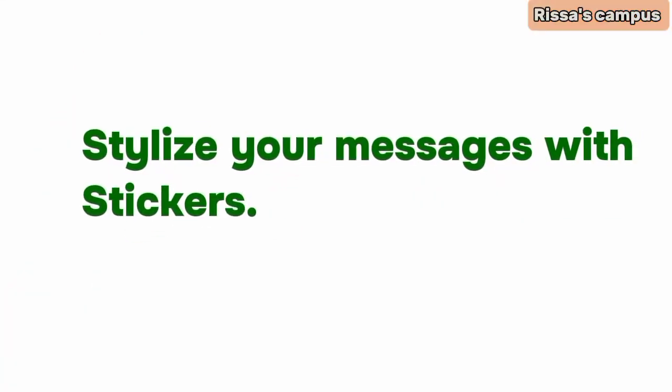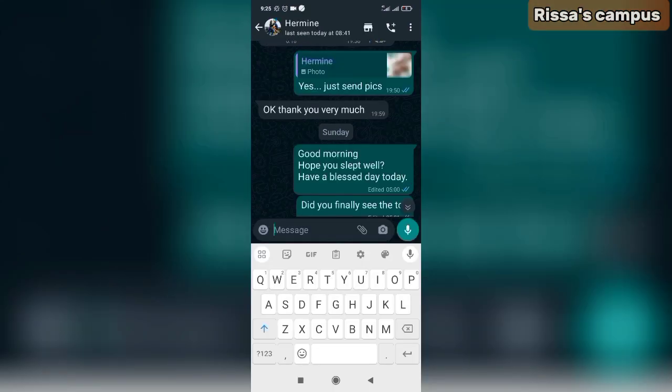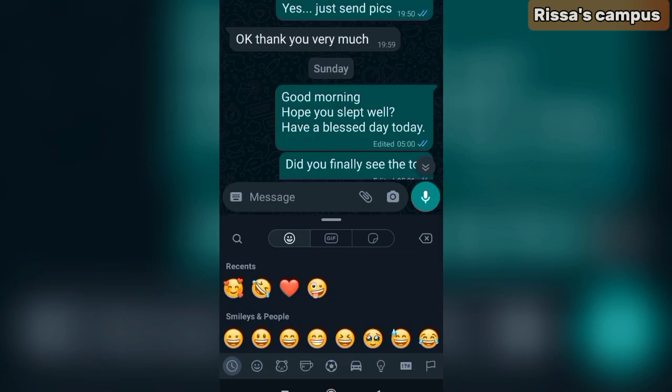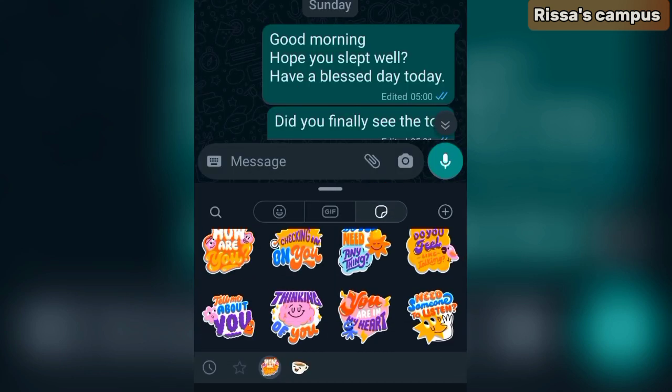You can use stickers on WhatsApp to stylize your messages and make them look 10 times better. Who doesn't love stickers, right? To use stickers, open up your message tab and click on the emoji icon, and when you're there, you're going to see the different emojis that you can use. You can also use GIFs if you want, but go to the next tab and you'll be able to create stickers.